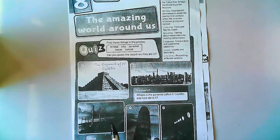Number C, more than 500,000 people live in Tokyo, Japan. Number D, the Leaning Tower of Pisa is just under 850 years old. So the question would be, how old is the Leaning Tower of Pisa?